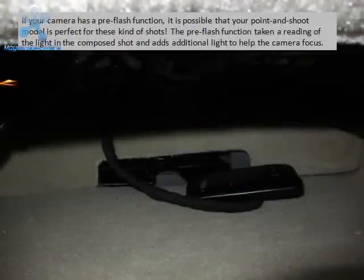Okay, now if your camera has a pre-flash function like mine does, it's possible that your point-and-shoot model is actually perfect for these kinds of shots. What the pre-flash does is you can take your camera into a low-lit situation or dark situation. In our shot here, we're actually underneath the seat. I'm basically laying on the floorboards, pointing the camera towards my cell phone there. It was pitch black under that seat.